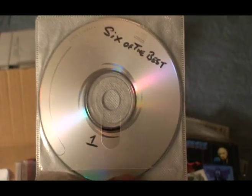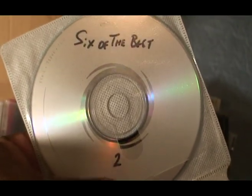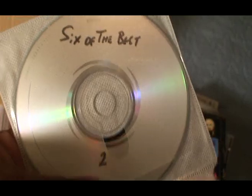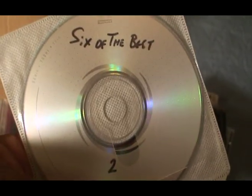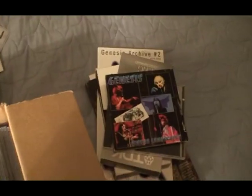Like Derek said, it's audience recorded, so at points the audience is louder than the band, but what they did with this remaster is I guess they kind of beefed up the bass signal. They made it a little bit more boomy and cleared out some of the highs. So they really did improve on the sound. So real glad to have that one. And let's see which one this is. This is another copy of Six of the Best.